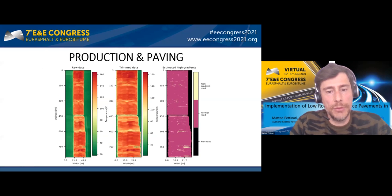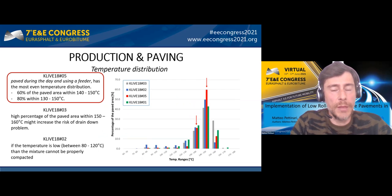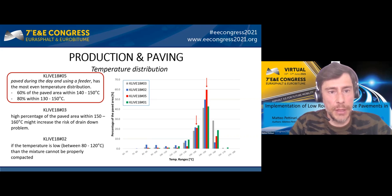To treat the data, we had to trim the data and, of course, highlight the pixels that belong to the newly paved layer. And only these pixels or these temperature measurements were then evaluated with the distribution algorithm. In particular, when we looked at the data, we could see that only construction number 5, which was the one paved during the day and using a feeder, had a very high percent of newly paved surface within a gap of 130 and 150 degrees C, approximately 80%.